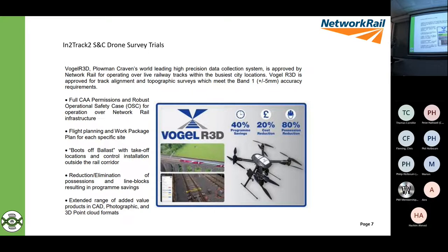We had to get full civil aviation permission to fly. That's done as part of the Network Rail drone team, who have that set up so they can arrange planning with the CAA for drone flights. So that's all done via a standard work package plan. And the boots off ballast approach really was to look at certain areas within the rail corridor where we can deploy drones, whether it's S&C, plain line, or other inspections, vegetation, and so on. So it's all part of that wider drone usage. The reduction and elimination of possessions, because we can fly drones over live running tracks as well.